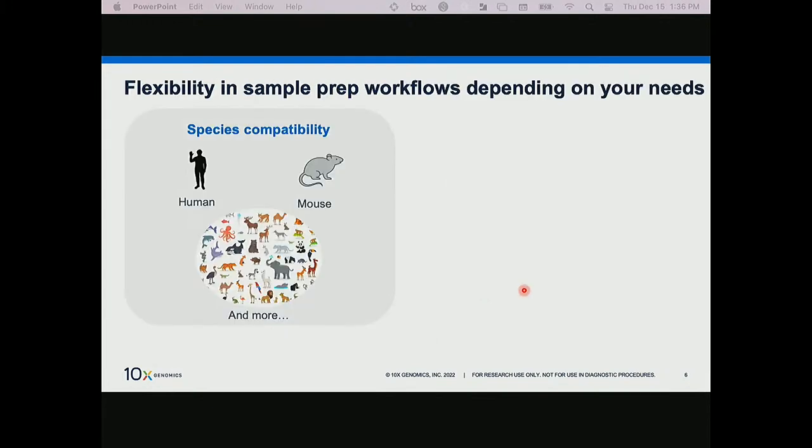Now, when we consider those 3,700-plus publications, we know that the majority of those papers have been generated using human or mouse samples, but we also have a lot of papers that have been published using non-traditional model organisms, and that ranges from plants to insects to non-human primates to fishes. Not sure about elephants here or octopus, but maybe one day.